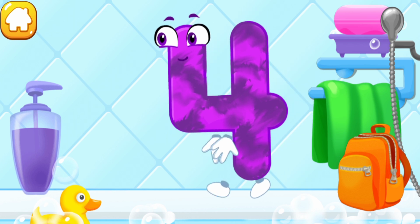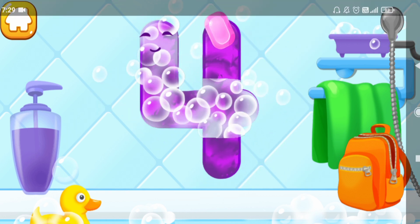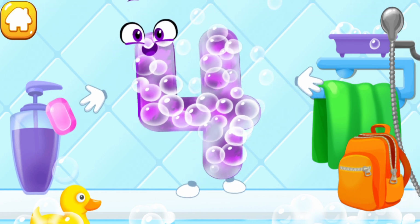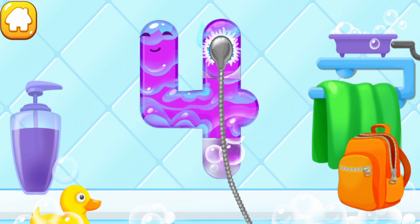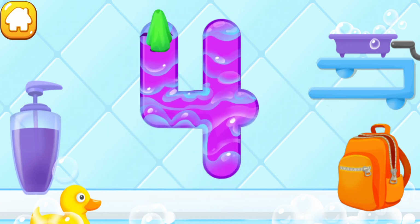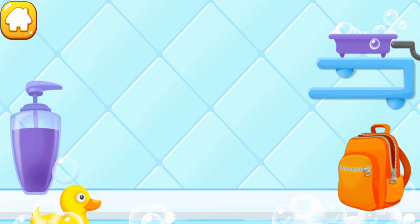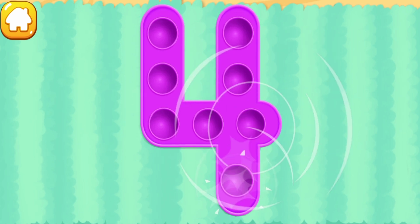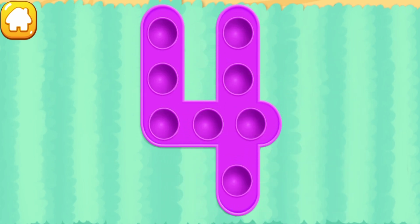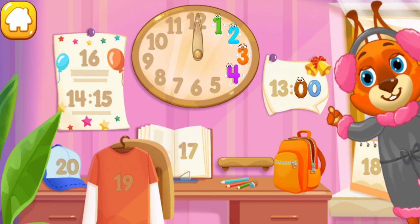Wash the number 4. With soap first. Wash away the soap with water. Wipe the figure with a towel. Like this. Tap on the bubbles. Ready? Put the number 4 in its place. Thanks!